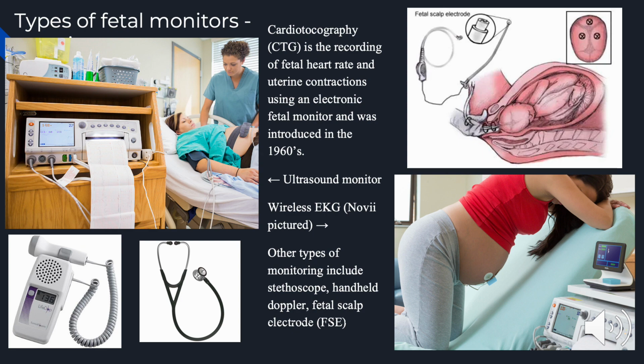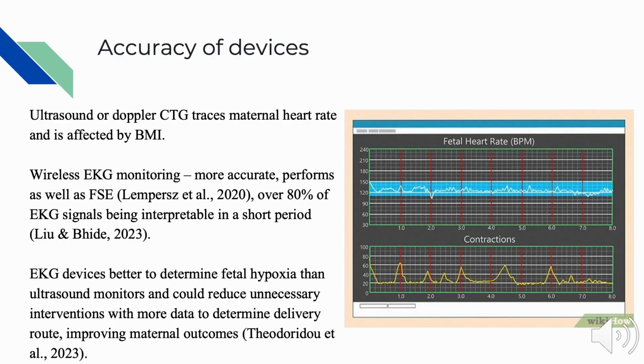Other types of monitoring include handheld Doppler, often used in doctors' offices during prenatal visits, and stethoscopes used globally when other methods are not available. Fetal scalp electrodes, or FSEs, are often used in labor after membranes are ruptured, as it attaches directly to the fetal head with a small electrode and transmits an EKG signal that can be connected to a CTG monitor in place of a Doppler wire. This is not a wireless method.